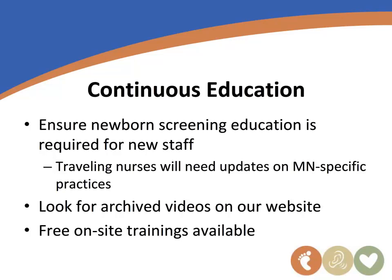Newborn screening continues to see ongoing changes, so it remains important to regularly stay up to date with continuing education. Please ensure that newborn screening education is required for new staff. Remember, traveling nurses will need updates on Minnesota-specific practices as they relate to newborn screening. Look for archived videos on our website to help train new staff. We are always happy to provide free on-site trainings as well. Please just email us and request this training.